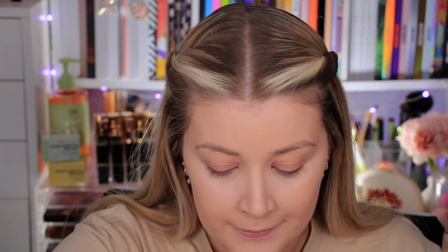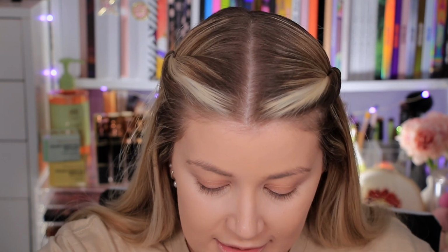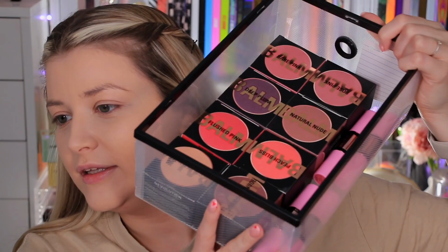I'm really impressed with the highlighter shades in this as well, because I feel like it goes light to deep, which is amazing and exactly how it should be. So I have them, but then I also have these Balm glows, which I'm just going to hold up here.